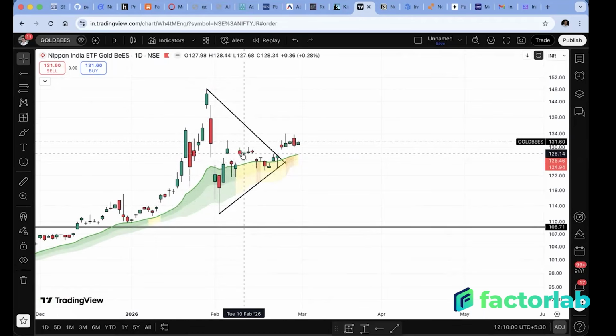You notice the size of these candles; they are getting shorter and shorter, and after that a spike has happened in price action, and gold has moved upwards.